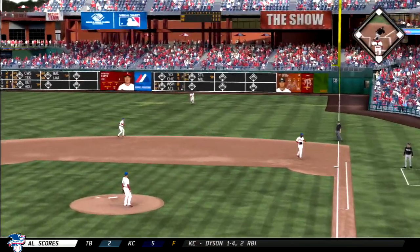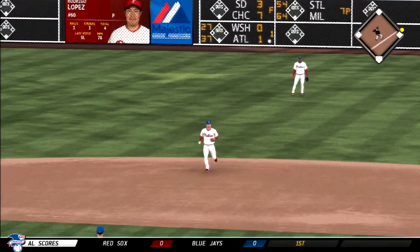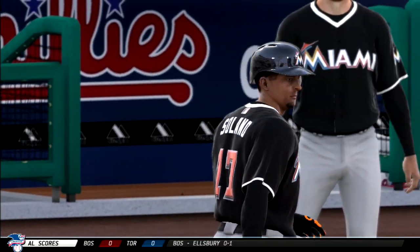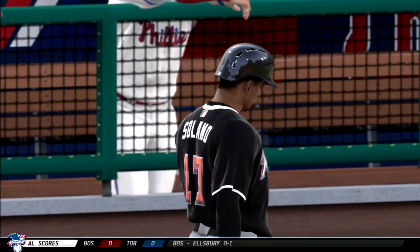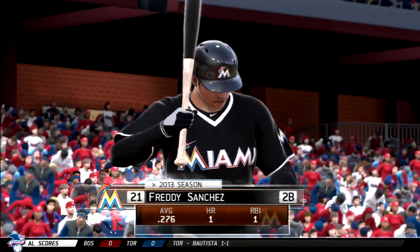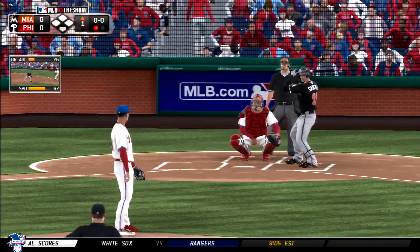Now you can't look for a specific pitch. You just got to protect the plate. And that's in there. Base hit. Freddy Sanchez will stand in, and he wasn't much of a factor yesterday as he took an 0 for 4 in the loss.